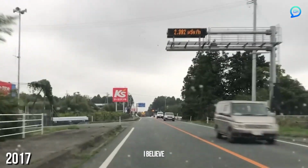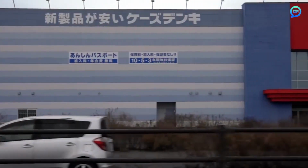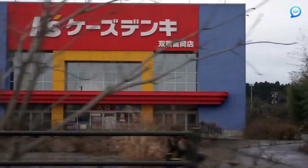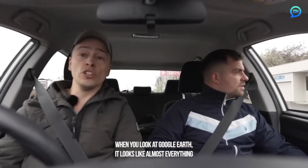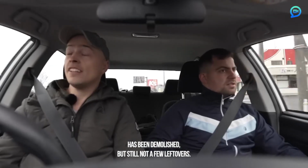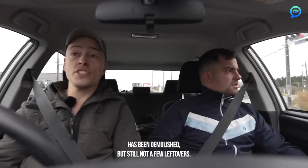Oh, here, 0.6 microsievert. Before it was 2.4, I believe. Many buildings. Yeah, when you look on Google Earth, it looks like almost everything has been demolished, but still there are a few leftovers.